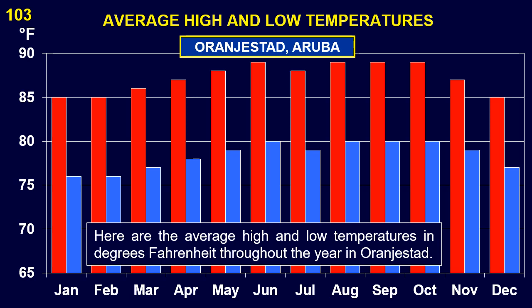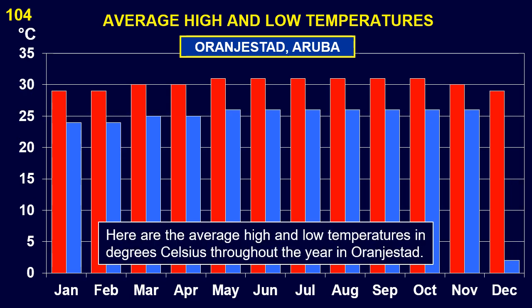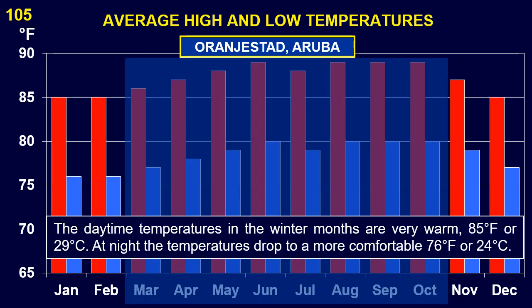Here are the average high and low temperatures in degrees Fahrenheit throughout the year in Oranjestad. Here are the average high and low temperatures in degrees Celsius throughout the year in Oranjestad. The daytime temperatures in the winter months are very warm, 85 degrees Fahrenheit or 29 degrees Celsius. At night, the temperatures drop to a more comfortable 76 degrees Fahrenheit or 24 degrees Celsius.